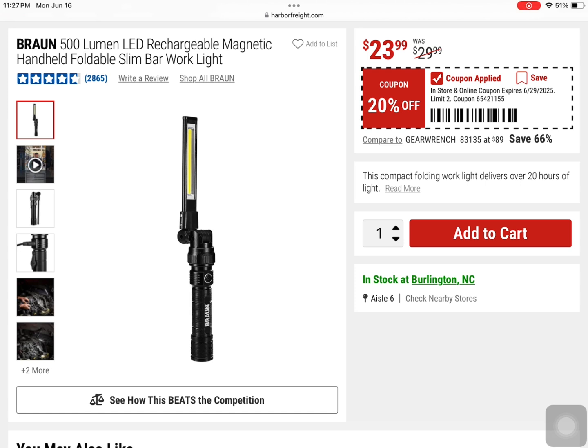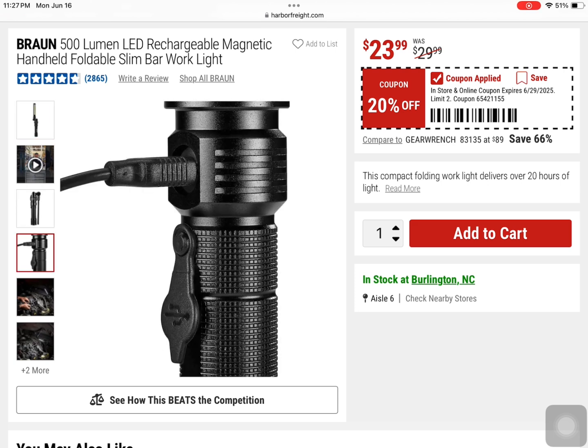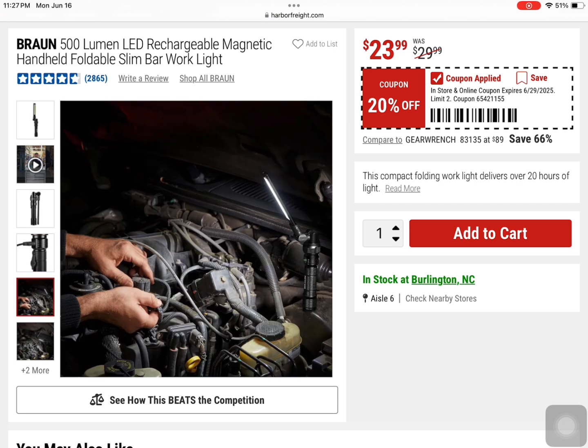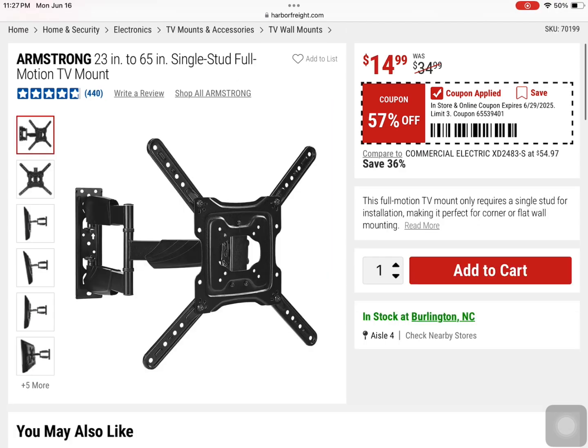Now from Braun is this 500 lumen LED rechargeable magnetic light. This is going to be 20% off at $23.99, and this can actually deliver over 20 hours of light. So it's rechargeable. This is great for plumbing or automotive work. You can see how they're using it under the trunk or the hood of the car. They're just propping it up on something metal, and it has that magnetic base, so you're not going to have an issue.